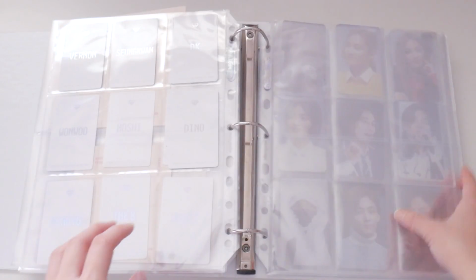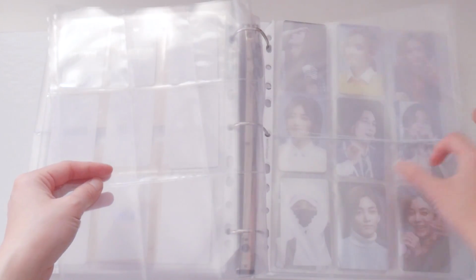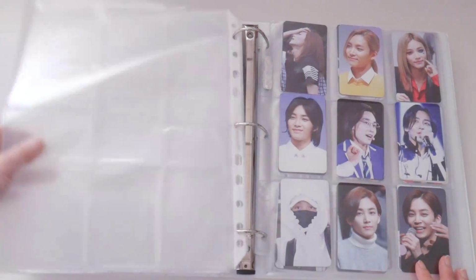And so you'll see I have a whole bunch of random pages that I keep back here just in case I need to add more photo cards. And these are the pages that I made myself. If you can see, there's a sewed line. And then I'll show you really quickly all the other photo cards I have.